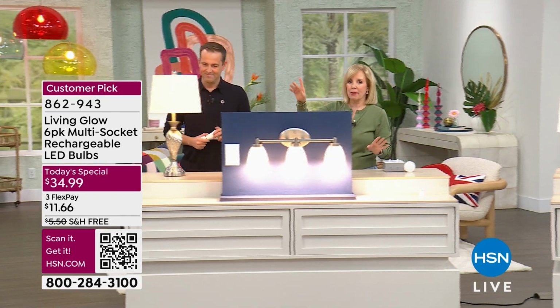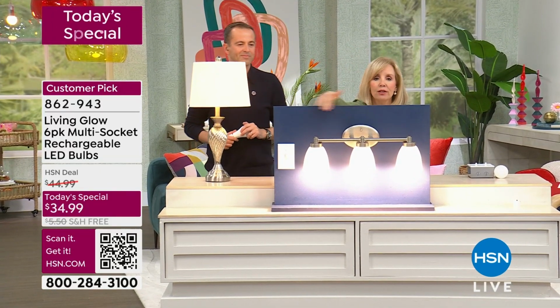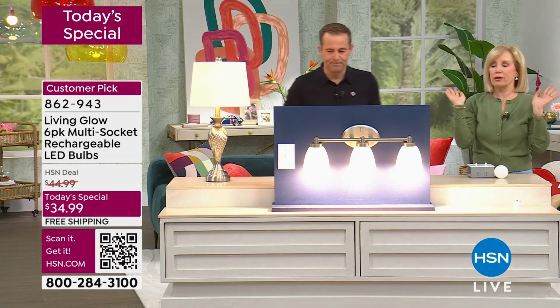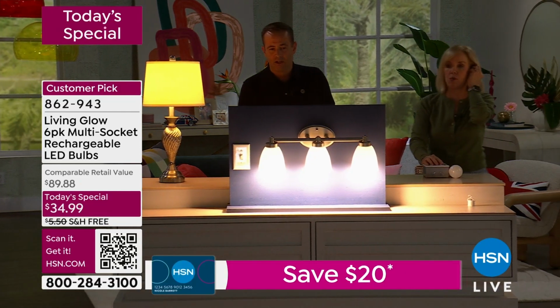So over here on my table, we've got a regular light in here, regular LED. These are the Living Glow. So if we could dim the lights, I want to show you what happens when you lose power, and we know you will. The weather's been crazy this year. The Midwest and the tornadoes? Yes, oh my gosh. Okay, watch this.